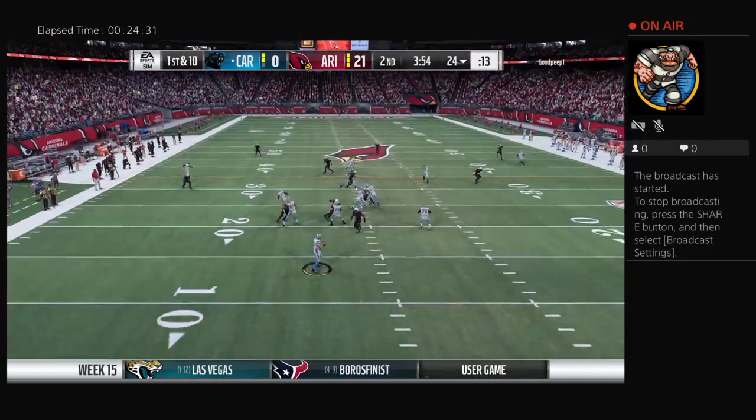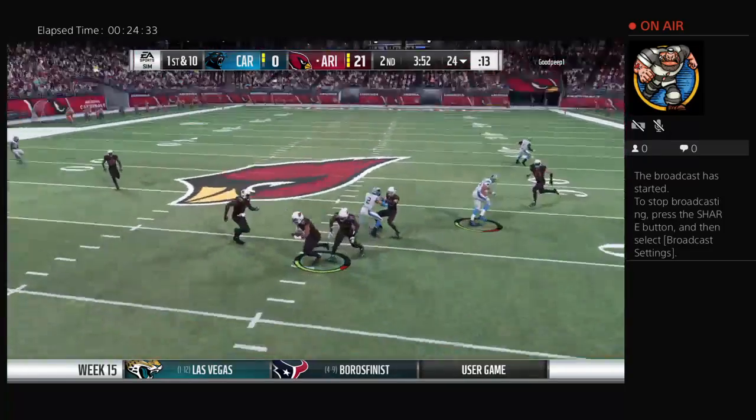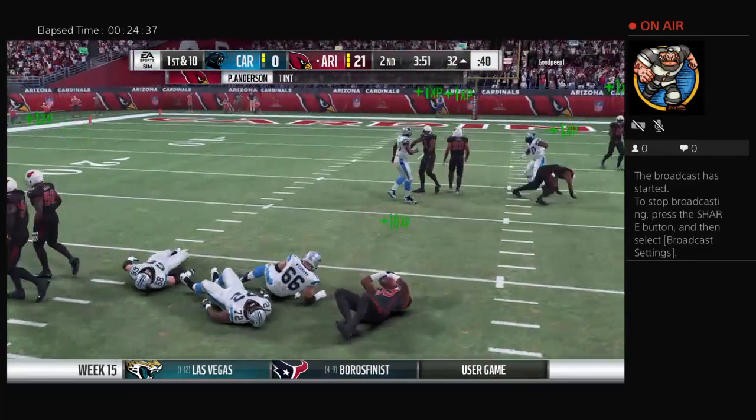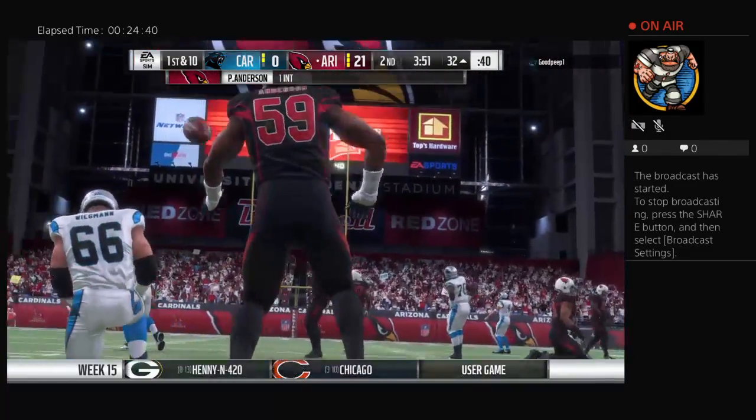Trying to shake off the interception from the last drive. He'll look to throw. And some room to work. And he'll get this back to the 32-yard line.